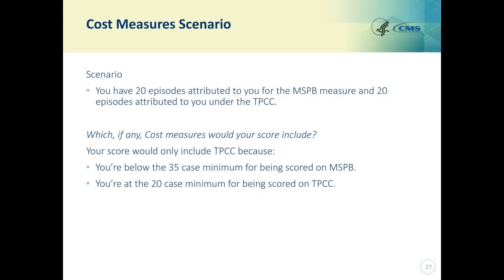This is just a brief example of what this would look like. We have a scenario where we have 20 episodes attributed to you, the clinician, for the Medicare spending per beneficiary measure, and 20 for the total per capita cost measure. So which, if any, of these would we include? We would only include the total per capita cost measure because, as Sandy mentioned, this would fall below the case minimum that's required for scoring under the Medicare spending per beneficiary measure. So the entire 10 points associated with the cost performance category in this scenario would be based off of the total per capita cost measure.